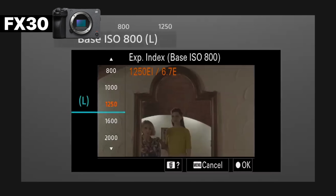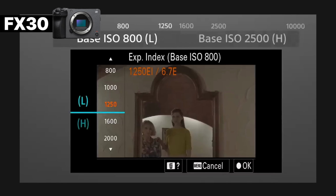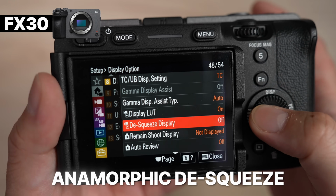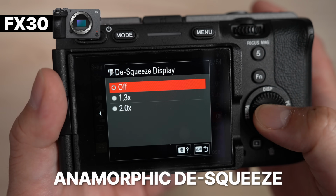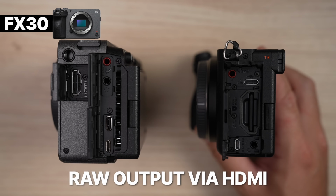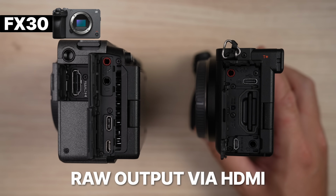Now to clarify, you can still get the same S-Log3 results on the a6700, it's just that you have to manually select the 2 cleanest ISOs, whereas the FX30 is a flip of a button. The FX30 also has built-in anamorphic D-squeeze, and because of that full-size HDMI, the FX30 can output 16-bit RAW through an external recorder, so even higher quality footage.